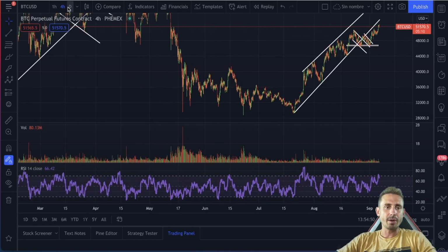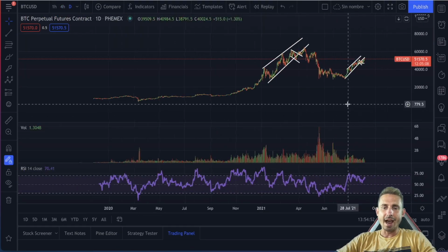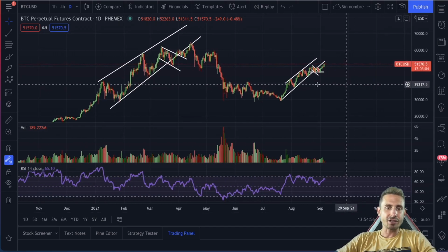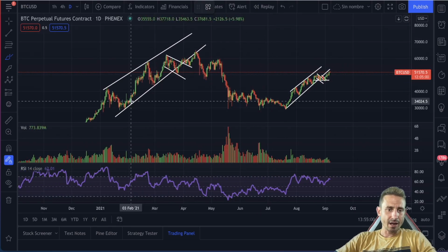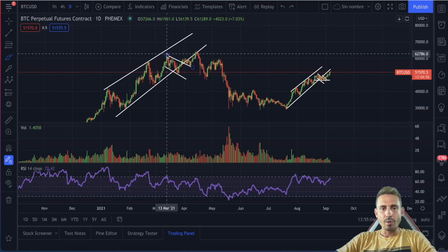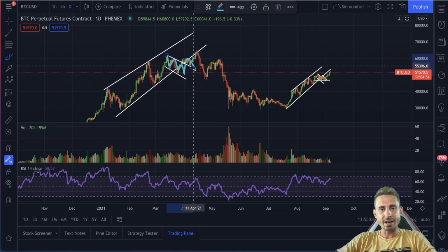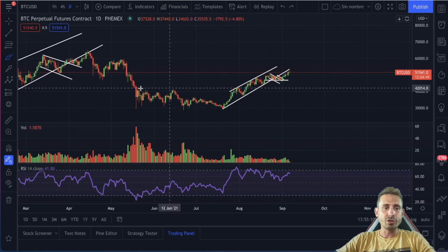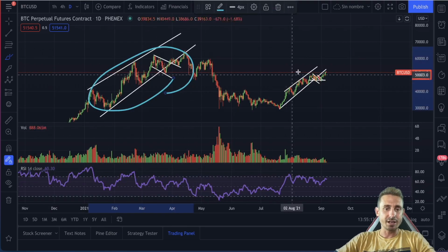Let me just zoom out, go on the daily chart. And this was the scenario that I was talking about. This fractal that happened in early 2021. We had an ascending channel over here. We had this small descending channel breaking out, and I was saying, guys, it is very, very likely that we are going to mirror this situation.